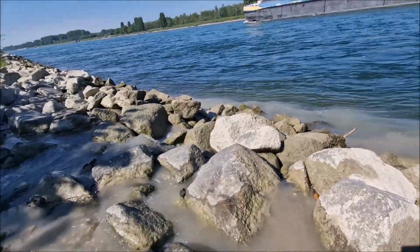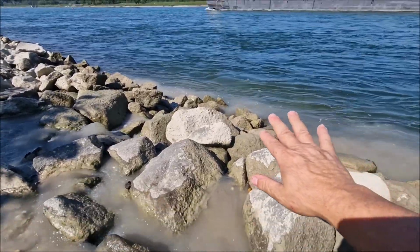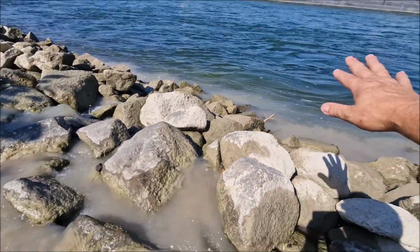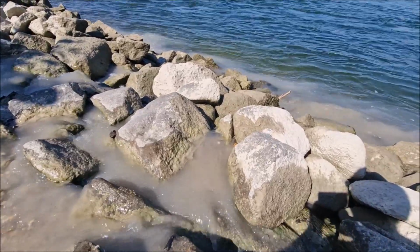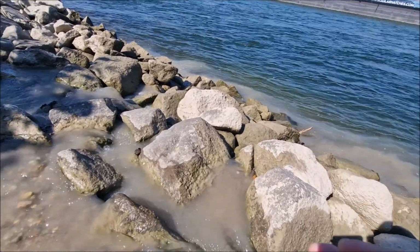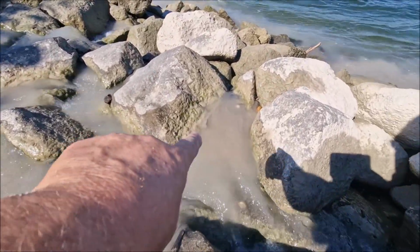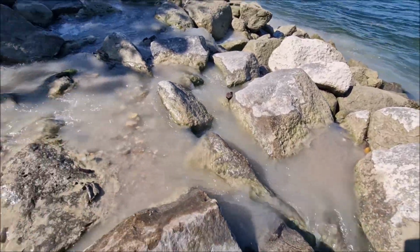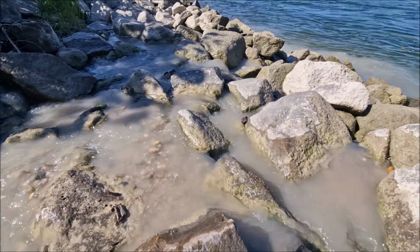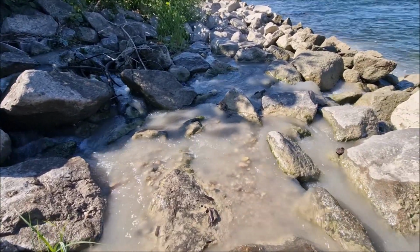But what I'm looking at here is very favorable. This means when the water is low, I'll have a sandbar right there, and that will be loaded with gold. So when the water goes down, I'm definitely going to come back to this spot. Another thing that I can do, if you look right there, you just see all the black sand. The rocks and so on make it hard getting to. However, let me go up here. I want to check something.